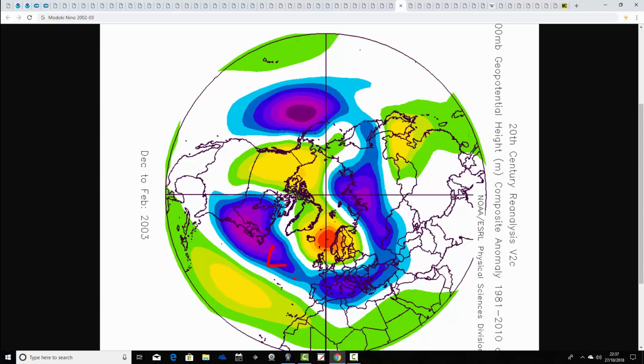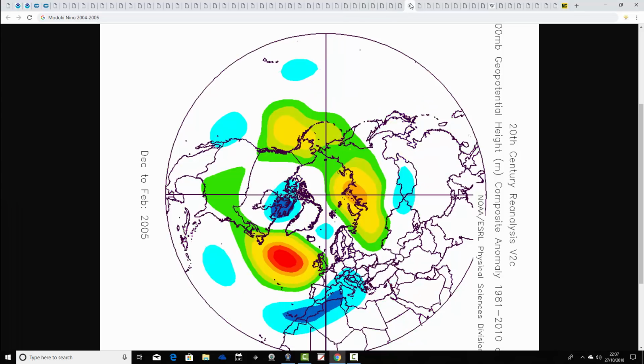2002-2003 is the next one. Again, the below average heights to the southwest. We've got the above average heights to the northeast. We bring those winds in from an easterly direction. With that one, it looks like it should be a cold winter, but it wasn't particularly in 02-03.